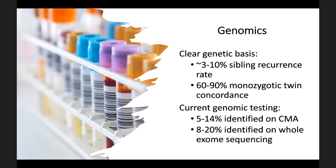Starting off with some of the genomics associated with autism spectrum. There is a clear genetic basis simply by looking at sibling recurrence rate, which is estimated to be about 3 to 10%, as well as a monozygotic twin concordance, which is around 60 up to 90%, depending on the study that you look at. Current genomic testing, however, doesn't always identify a cause, with about 5 to 14% identified on a chromosomal microarray, which increases on whole exome sequencing to about 8 to 20%, and a little bit more with whole genome sequencing. But still, in about 70 to 75% of cases we never find a cause on these genetics.